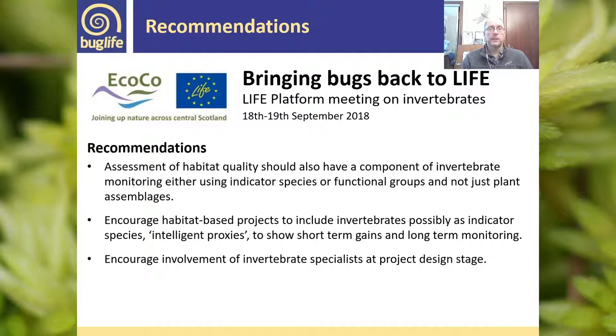The other main recommendation is that when you're planning a project, you should involve invertebrate experts, invertebrate specialists, at the very start of the project, at the project design stage, to ensure that monitoring is incorporated from the beginning and that habitat features such as bog pools are incorporated wherever possible.